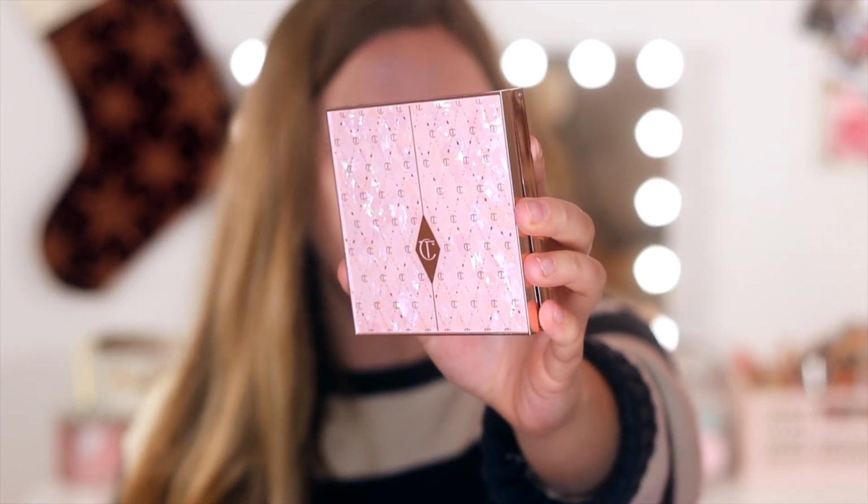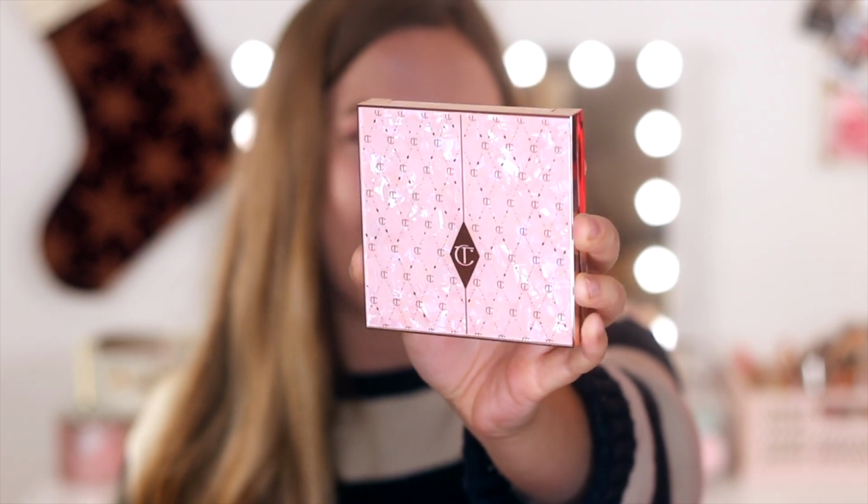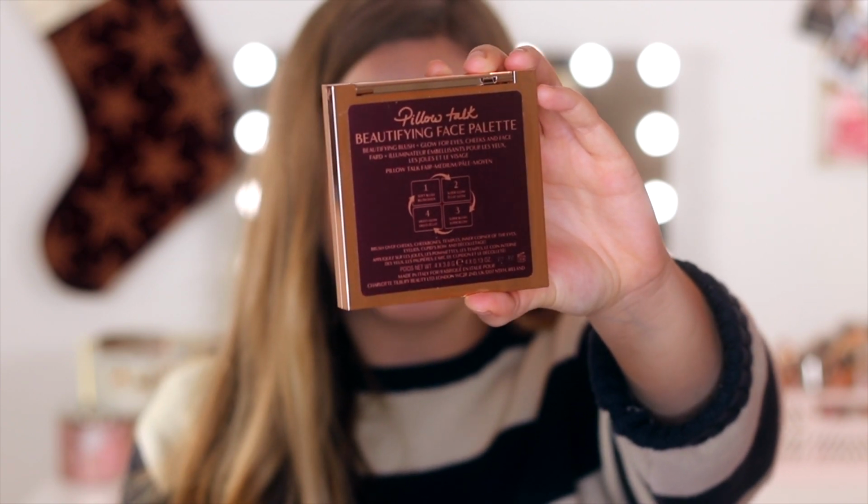So here we have the actual Pillow Talk palette. How pretty is this packaging? It is this gorgeous light pink packaging, and then on the back it just says Pillow Talk Beautifying Face Palette, and it has some information about the shade. This one retails for 75 euros, which of course is quite an investment.